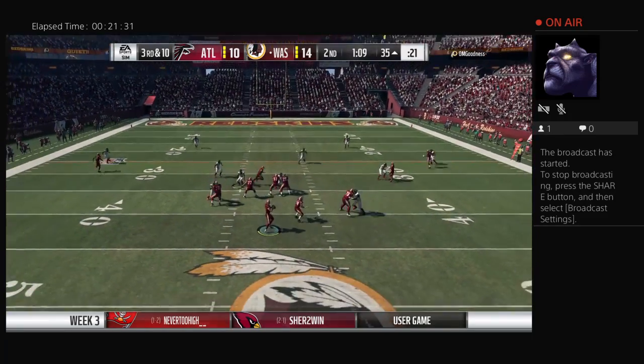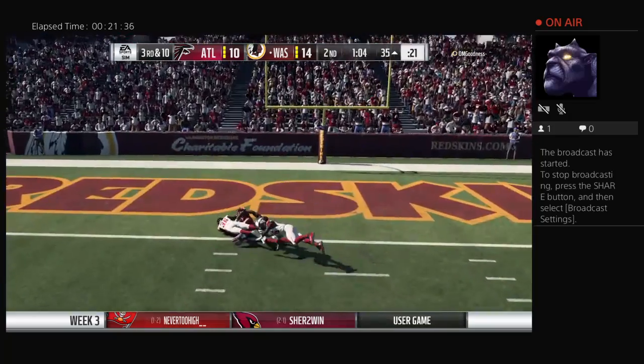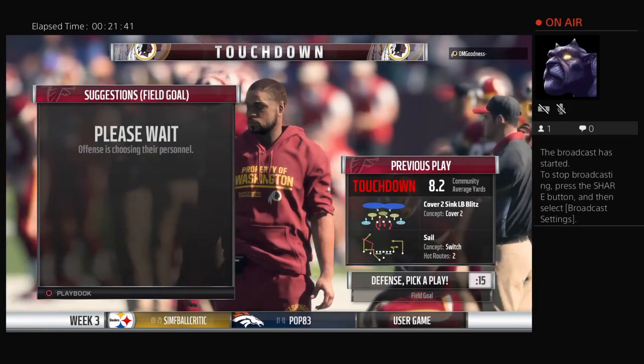3rd and 19. They'll look to throw. The swing pass caught. And he is into the end zone for a Washington touchdown.